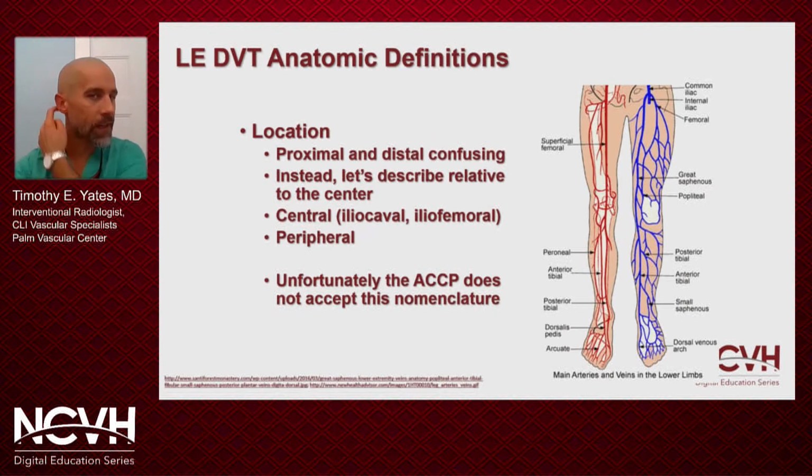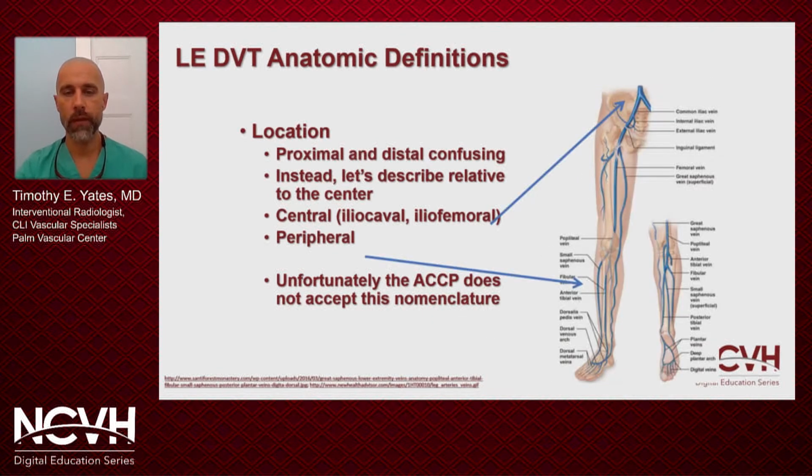So briefly, before we go into cases, we're just going to talk about a few definitions and the way that I look at lower extremity venous anatomy. Proximal and distal nomenclature is splattered throughout the guidelines, but can be somewhat confusing. So I will probably refer to anything related to the IVC or the iliac veins as being central, and anything below the groin being referred to as peripheral. Unfortunately, the ACCP or the CHEST guidelines don't use this nomenclature. And these are just a couple of indicators of what I mean by central versus peripheral.